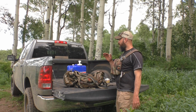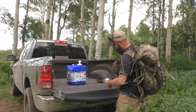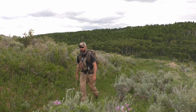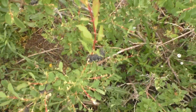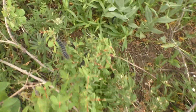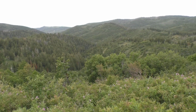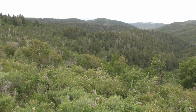Camp is all set up, so what I'm gonna do now, strap on my backpack, and then we'll go. Just looking for a good spot to do some glassing. Jeez, these things are just everywhere out here. Alright, didn't take me too long, but I am here. Yeah, my plans are just to glass. I'm not chasing anything, just seeing what's moving around out there.